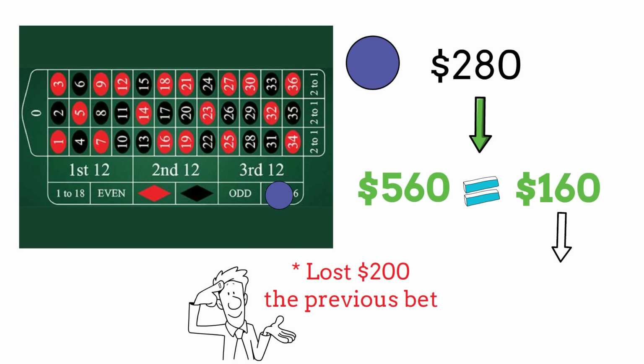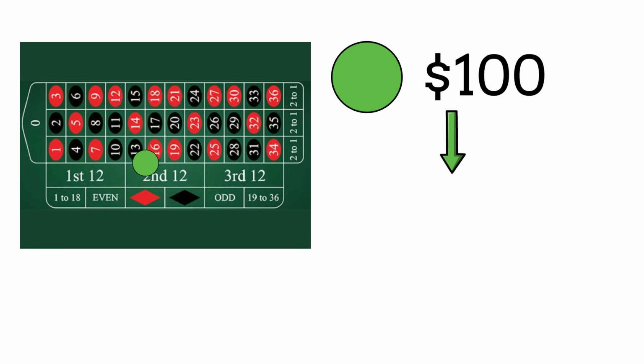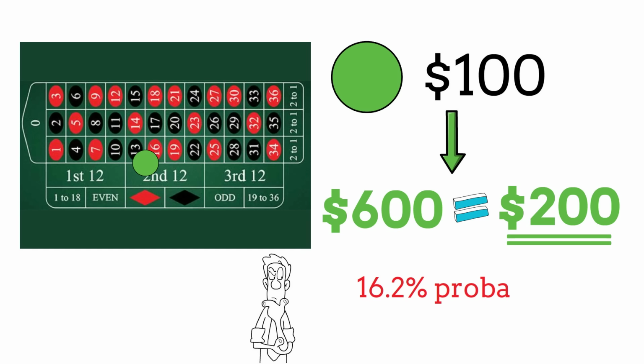What about if we hit a winning six line? With a $100 bet on a six line, this returns $600, giving us a profit of $200 on that spin and recuperating our full losses back. Sounds good, but when we consider there's only a 16.2% probability of winning this bet, that's pretty low odds just to recoup our losses from the previous spin.